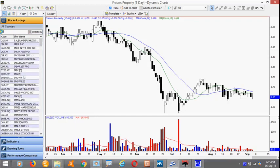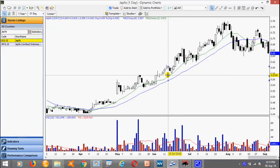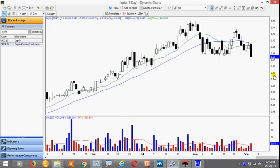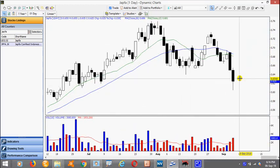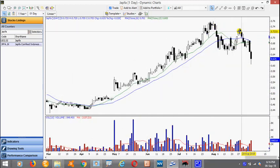Now some of the stocks we'll be discussing have eventually turned downwards. This includes Jaffa. Notice very severe sell downs. Look for a throwback here, and we look for setups to short the stocks. Notice the stock has made a lower high, so by itself it is negative, and it managed to break the support. Look for a throwback and look for setups to short.